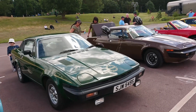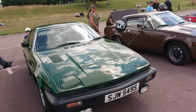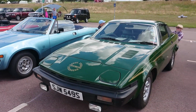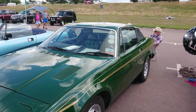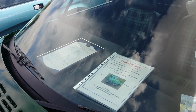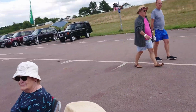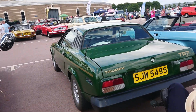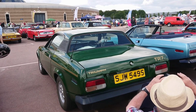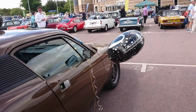Ah yes, Triumph TR7 Sprint. These were made for a limited production run just before the Speke factory closed, which was about 1978 I think it was, these. With the Dolomite Sprint engine. They didn't make many of these at all. Sorry, 77. Yeah, it was a very good idea, but for some reason they decided not to continue production of the Sprints once the Speke factory closed. Very, very early TR7 this one.